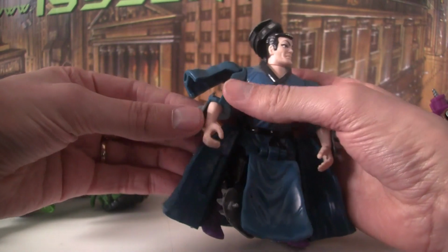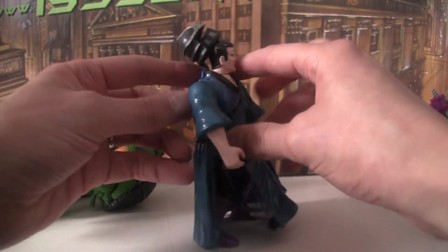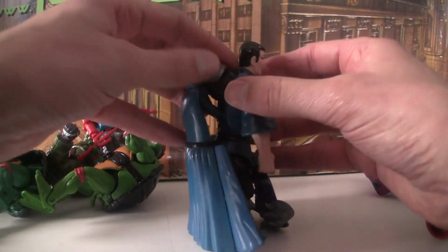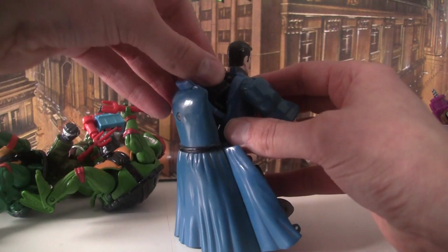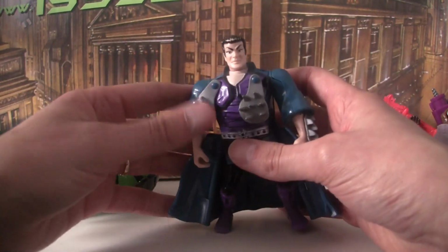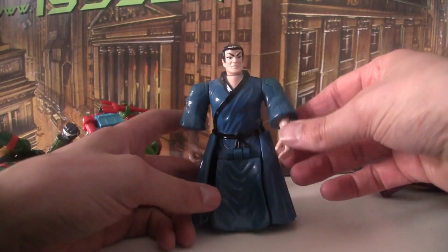So you can get rid of his spiked gauntlets there, fold them back up into his sleeve and close it. His helmet... oh, I can't do it. There we go. His helmet can go back into his body. Look at that. How cool is that? So you can turn him from the Shredder into his original non-shreddery form. So that's kind of cool.